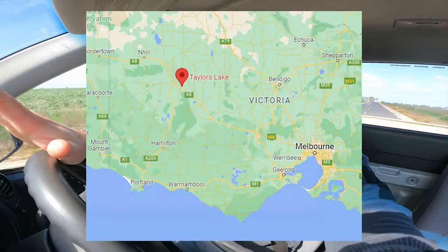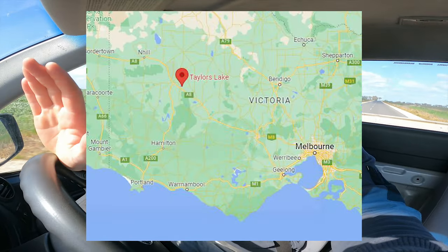So there's camping grounds, and there's also a secret camping ground. I'm gonna show you guys the secret one as well, so definitely stay tuned in this video. But the first place we're gonna be taking you to is the west boat ramp and to the west campground. I'm on my way there now. I'll show you in a second.